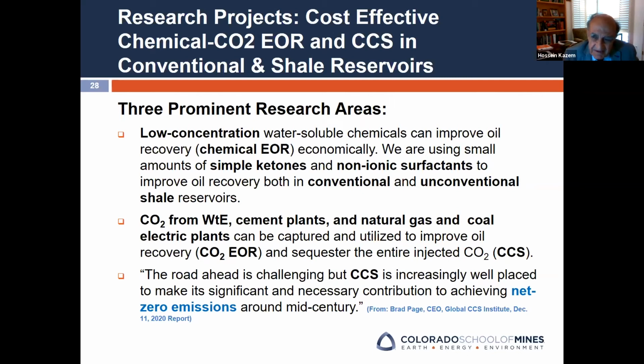But nonetheless, so far a lot of very expensive chemicals have been used for the last, I would say, 5 decades. We can actually do better than that. We can use a lot of low-cost chemicals. These are some simple classes like ketones, which are like acetone that people use to remove nail polish, and non-ionic surfactants, which look like soap. We can use these both in conventional and unconventional reservoirs. That's one area that we do research in nowadays.